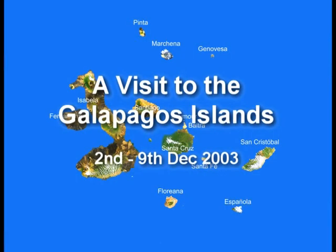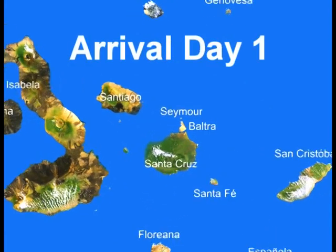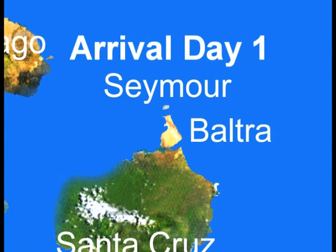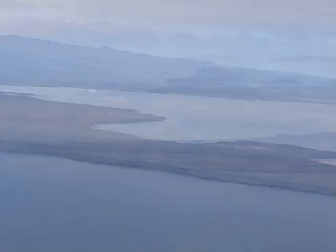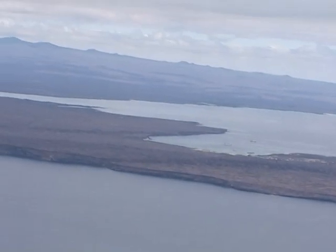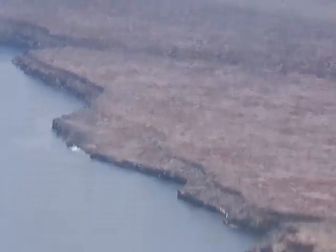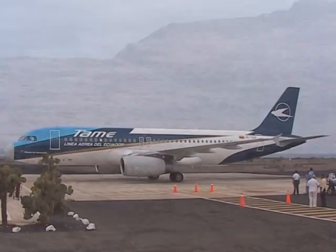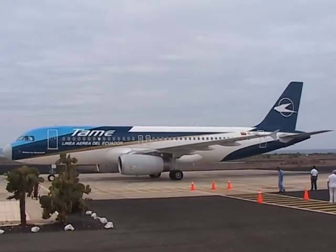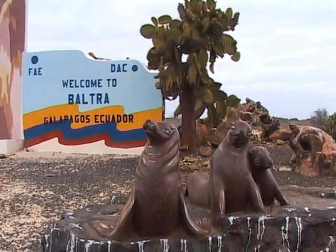The volcanic Galapagos Islands straddle the equator some 600 miles west of Ecuador, which owns them. Our cruise yacht Isabella II is anchored in the bay off the barren island of Baltra, where the airstrip is. After a short briefing, inflatable pangas take us out to the ship.